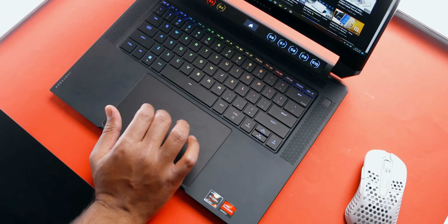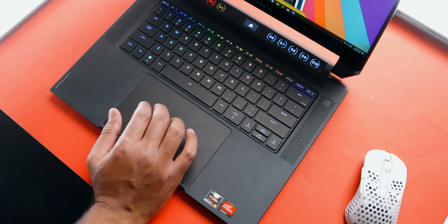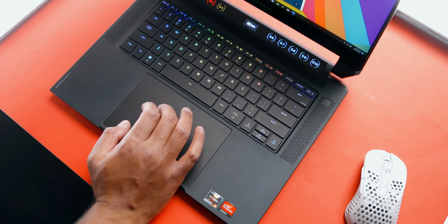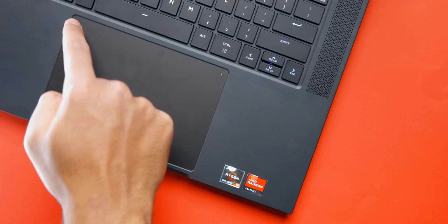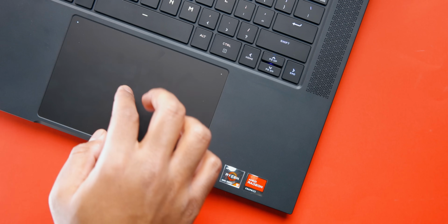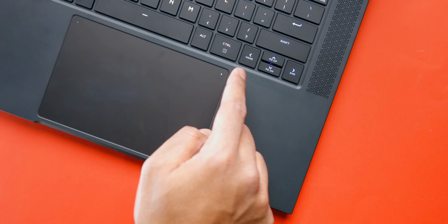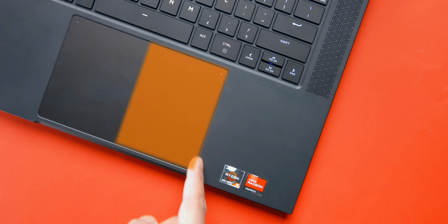In fact, it's bigger than what you'll find on the Blade 17 and most of the gaming laptops. I do prefer this size because I have supersized hands, so it certainly helps me with navigation. The surface is also really smooth with minor resistance, and I didn't notice any cursor acceleration or stuttering, so that's good news. A few other key features that come with this trackpad is that you can disable it by double tapping the top left-hand corner. Now, if you do the same thing on the top right-hand side, it disables the trackpad in half, meaning this side over here turns itself into a dead zone.